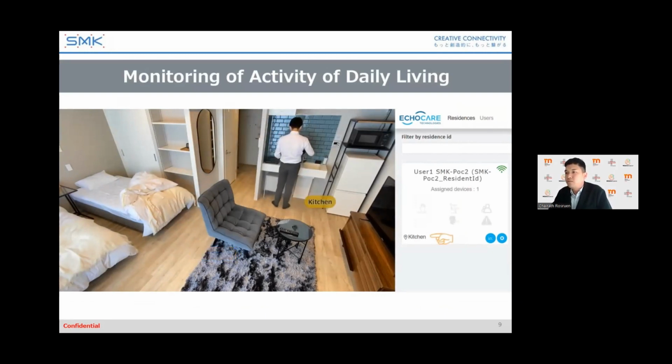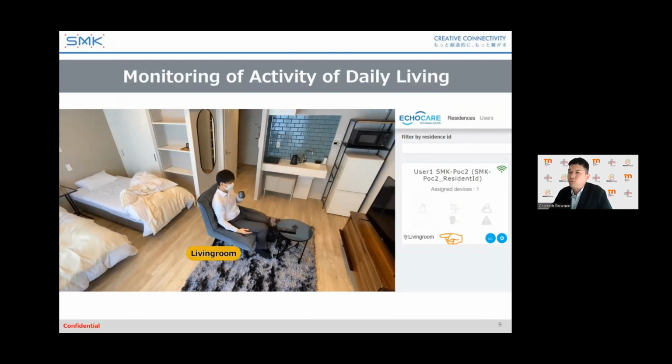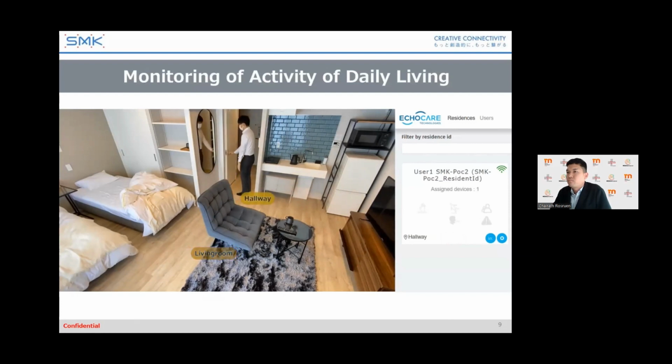As you can see, the man is moving to another location. We can set this location as the kitchen. So once he moves to the kitchen, it changes the location to the kitchen. And now he's moving to the area we set as the living room. So the dashboard also changes to the living room. Now he moved to the bathroom, so the location also changes to the bathroom.